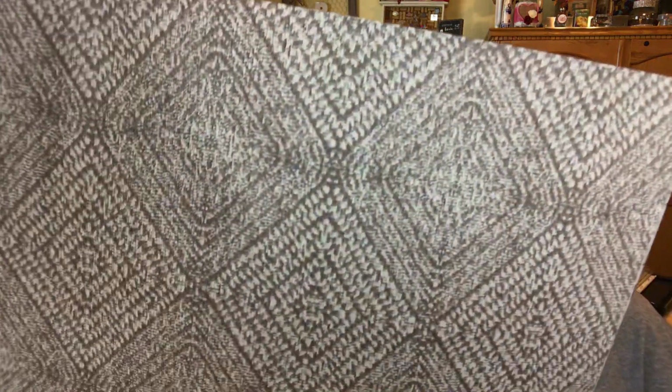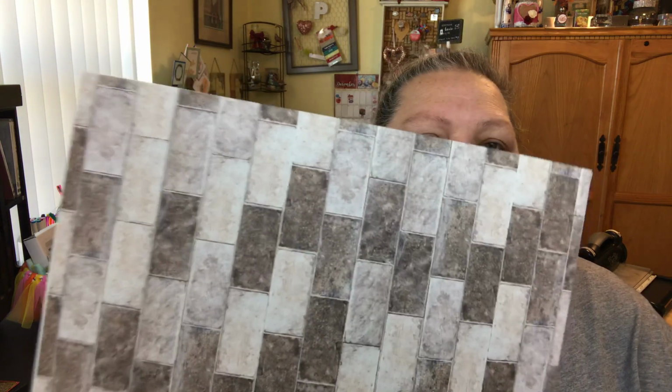There's this one here. Look at that. Isn't that pretty? It's tile. This one looks like kind of like a wool. More tile. So much. Wait until you see the full papers on there, and I'll show you those soon.